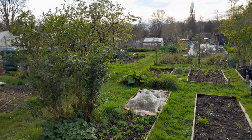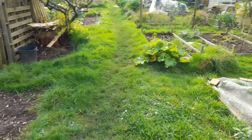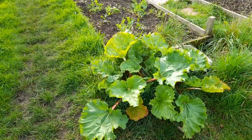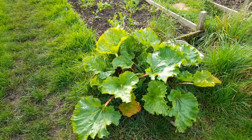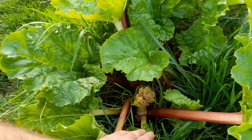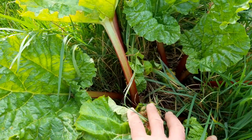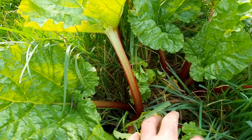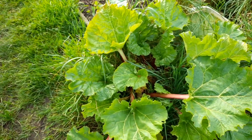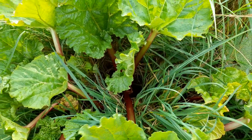But before I go, our rhubarb, this one we actually have as an ornamental. We let it go to seed each year because it loves flowering and going to seed. Look at that, the flower is already there, and there's another one here, another one there. So we're going to have 3, if not all 4 flower spikes this year.